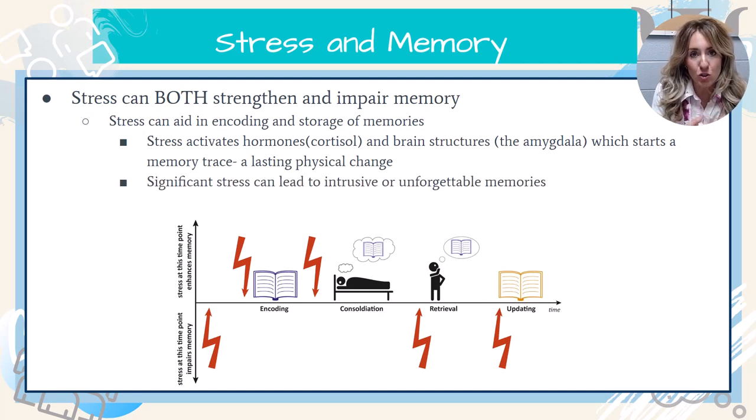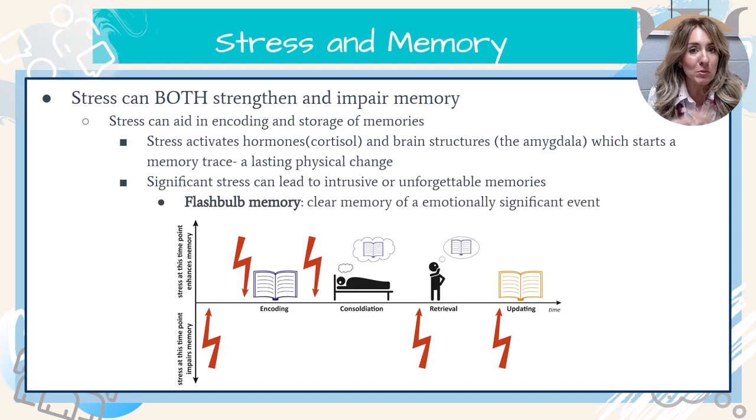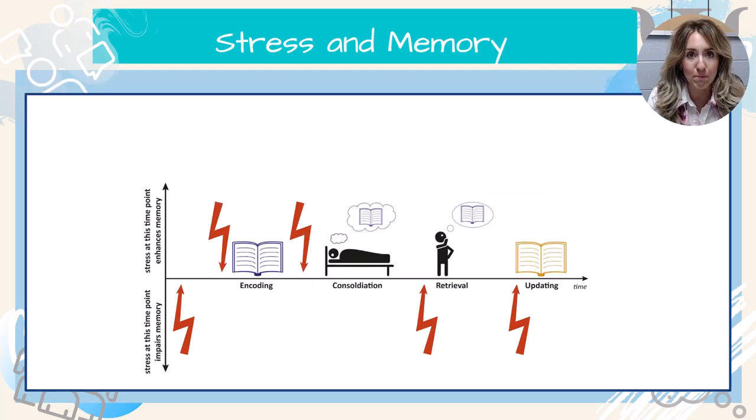Significant stress can, of course, lead to intrusive or unforgettable memories, so having PTSD around some sort of trauma that is caused by significant stress. There is a very specific type of memory called a flashbulb memory, which is a clear memory of an emotionally significant event. When we talk about this, we think about 9/11, which for my generation was emotionally significant. I remember what I was doing that day and what happened, way more than what happened on 9/12 or 9/13. But it could be personal. It could be if you had a death in the family that was really significant in your life, or something positive, like let's say you got adopted by a family and you remember your adoption day. So it's a very clear memory of an emotionally significant event.